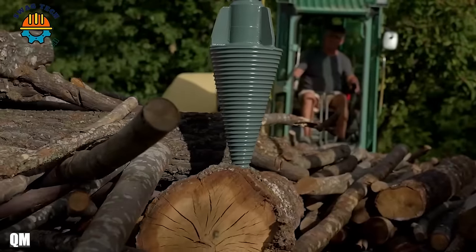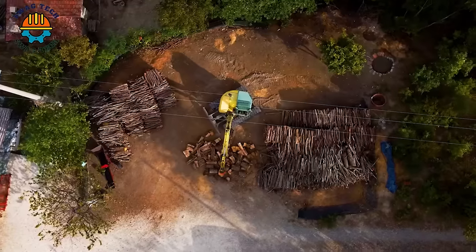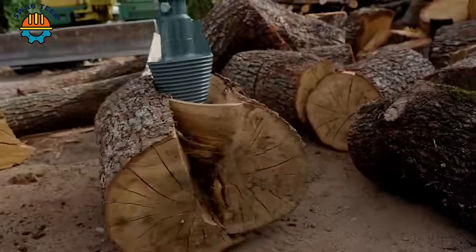This QM hydraulic drill attachment has an impressive splitting force of up to 50 tons, helping to quickly process even the toughest logs.